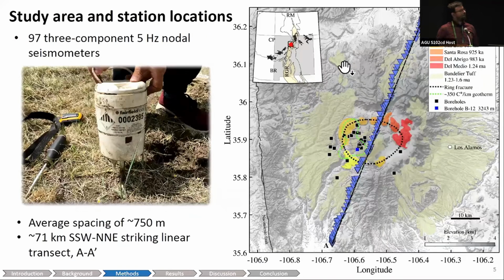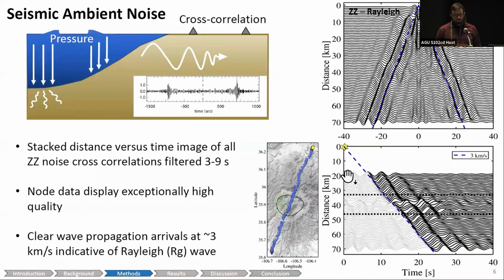So to get at these motivating questions, we deployed 97 3-component 5 Hertz nodal seismometers, and here's one of those seismometers, with a screwdriver for scale. You can fit quite a number of these in your backpack and get moving pretty easily. 71 kilometers is the transect length, and each one of these triangles is one of those seismometers, and we spaced them 750 meters apart.